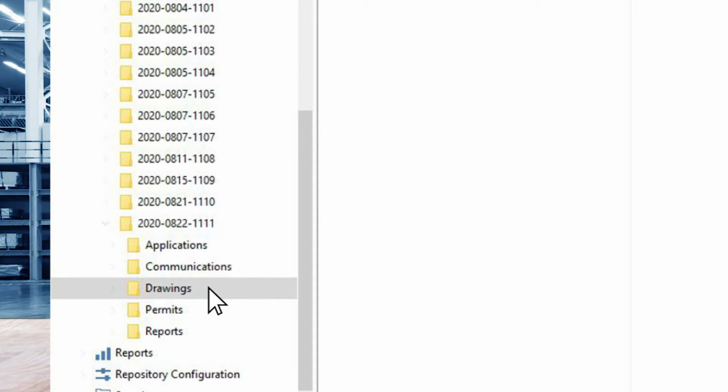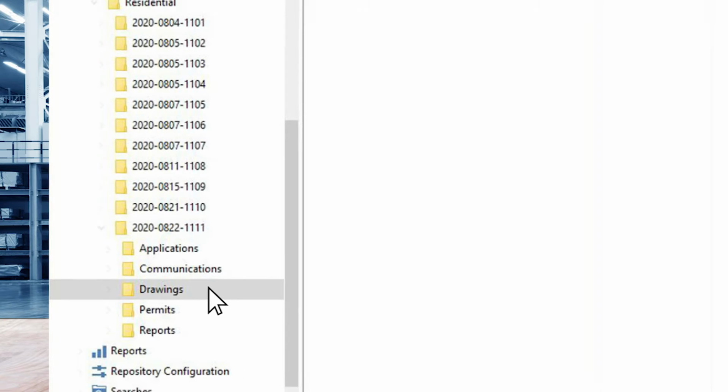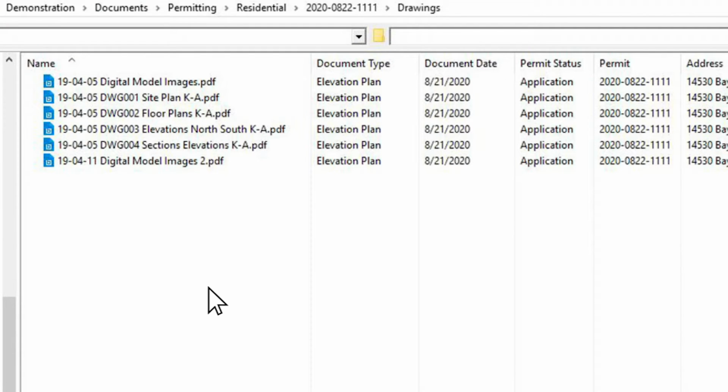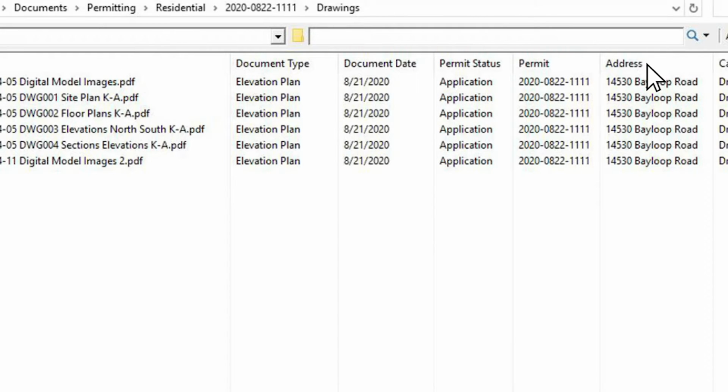In the drawings folder are all the files the applicant uploaded into the website. In addition to file names, there are pre-configured columns representing critical supporting information including document type, date, permit status, permit number, address, and building type.